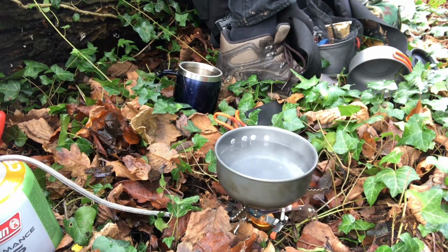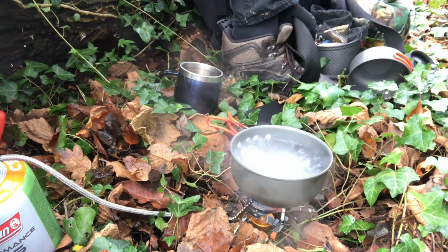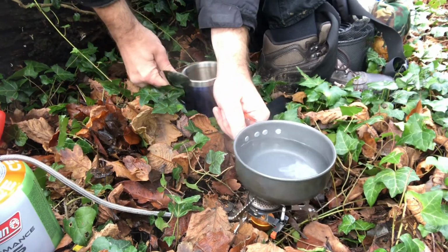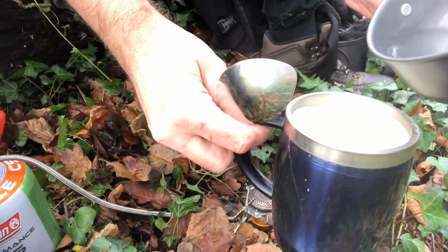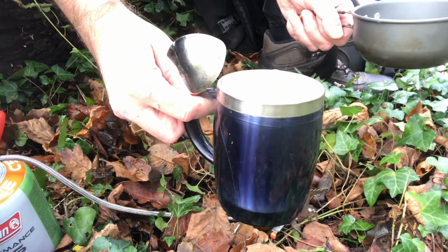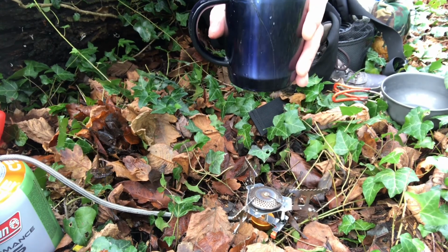It was going to rain, but hey ho, it's part of the thing. Got a nice roll and boil going there, so I think that's ready. Nice. These coffees are really frothy. I like to measure the water, but even I still end up with a little bit left because of all the frothiness. Use that side.